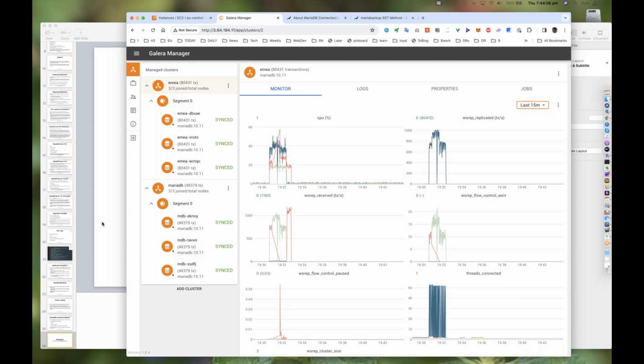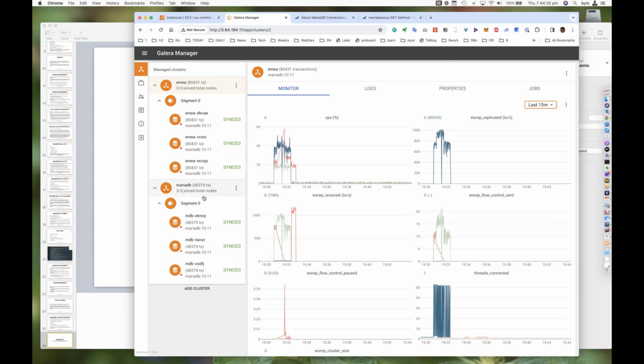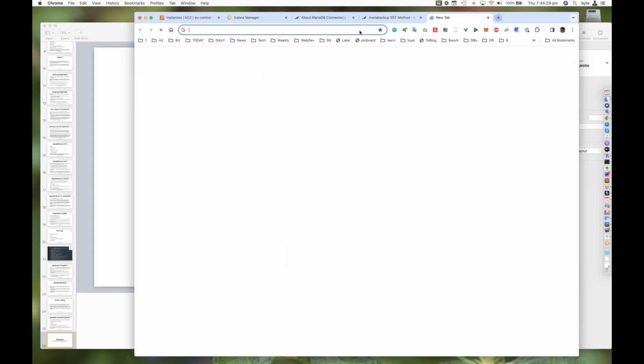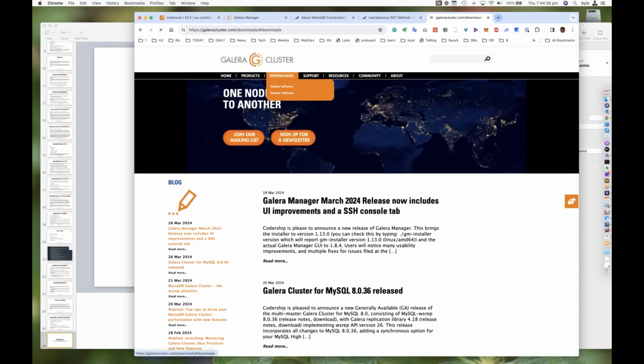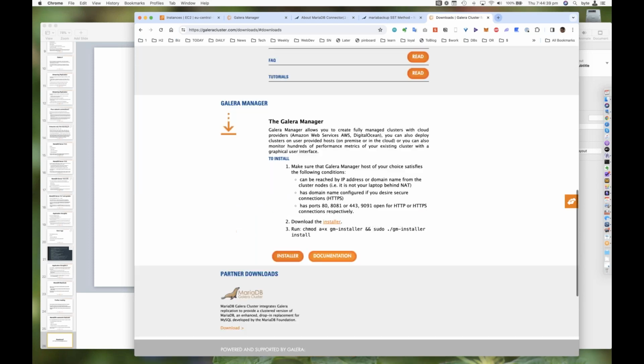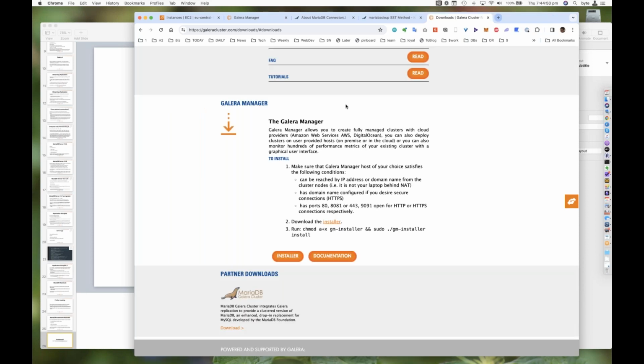Okay, we have our first question. Is it free or is a contract required? Well, it's definitely free for you to deploy. I'm probably not the right person to answer this question, so maybe you should rope Sakari in. Yeah, Galera Manager is free to use. And you can download it from our website freely. You have to sign on for the installer. You have to give your email, but then you're good to go. You have the Galera Manager installer, and you can install Galera Manager and use that to install Galera Cluster with MariaDB. I didn't show you how to install it, but it's literally a 5-minute process.